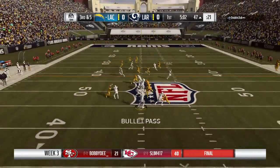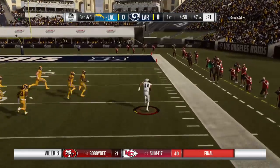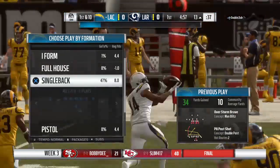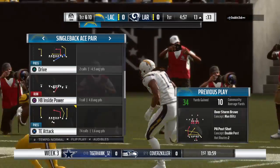Rivers to throw it. Firing quickly here, and that's complete. The 20. And he'll go out of bounds down inside the 15-yard line. An excellent pickup of 34 yards.